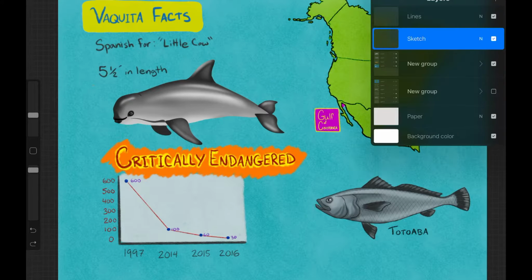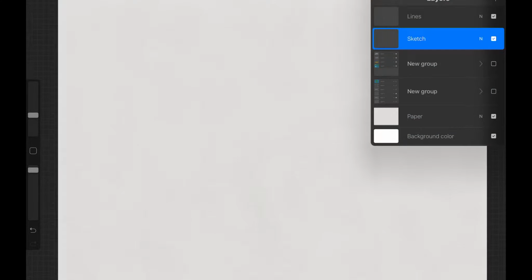I'm going to get my blank piece of paper. There we go. And this drawing is going to be a little bit more advanced than some of the other drawings I've done so far. Not that much, though. It's still going to be a simple drawing. Don't let that intimidate you. It's just going to be a little bit more technical of a drawing.